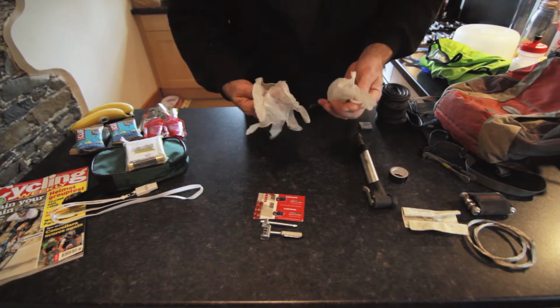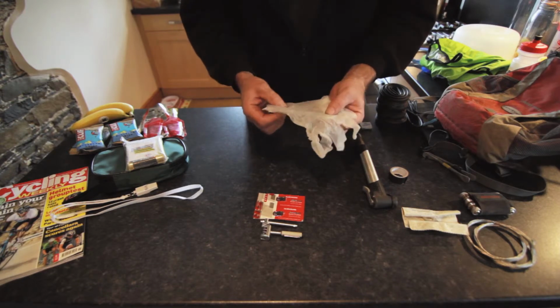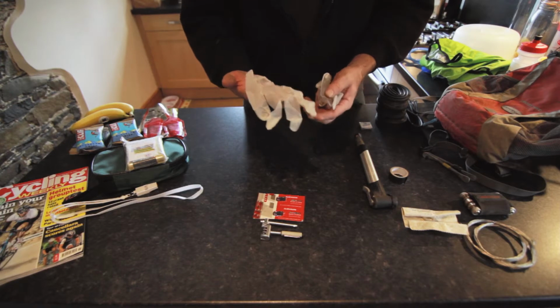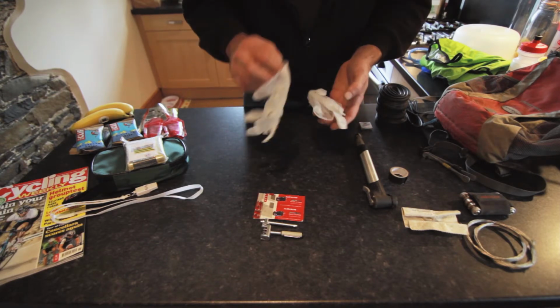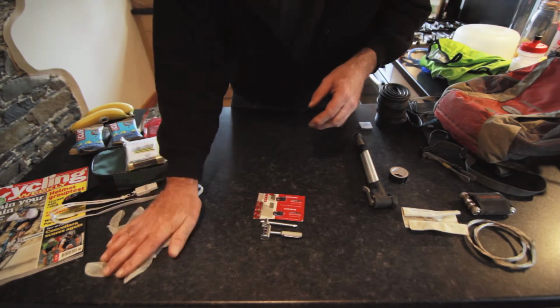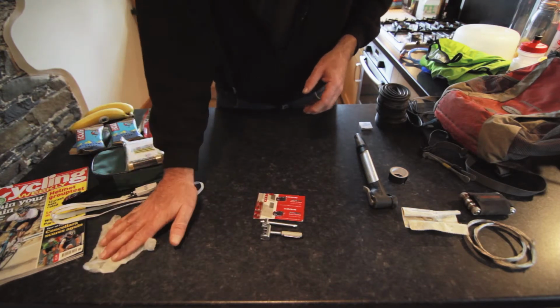Latex gloves, or other gloves if you've got a latex allergy, are really handy. If you've got a broken chain and it's oily and messy, stick those on and it keeps your hands reasonably clean, and when you get to the feed station you're not eating the contents of your chain. Also really handy if you've got a cut or an abrasion, or you're helping somebody else with one as well.